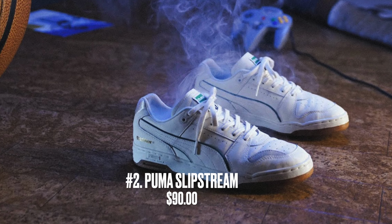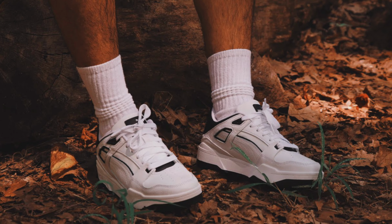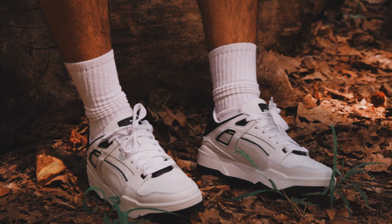I've said this before, even in my sneaker review on this channel. This is the most comfortable pair of Puma sneakers that I've ever tried. The Puma SlipStream is such a great model. It's an old model now, but at the time when it came out, it was something new and refreshing that Puma did. They came out with a brand new model. It was refreshing, it was comfortable, it was great.